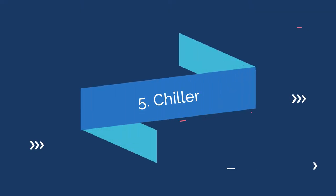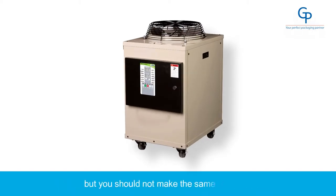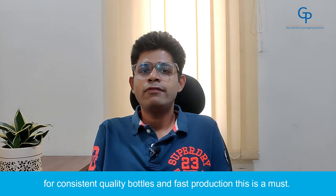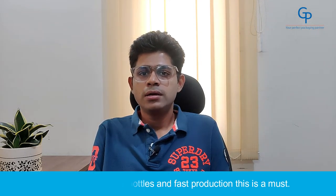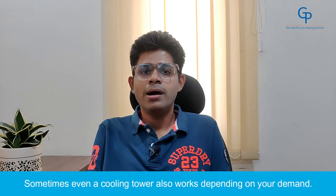Number 5. Chiller. Most blowers disregard the requirement of cooling lines, but you should not make the same mistake. For consistent quality bottles and fast production, this is a must. Sometimes even a cooling tower also works, depending on your demand.